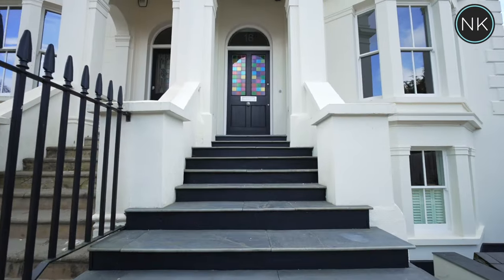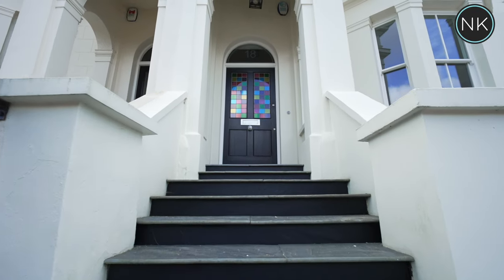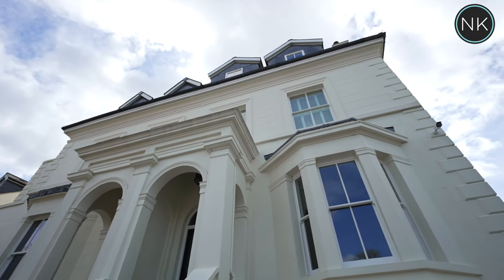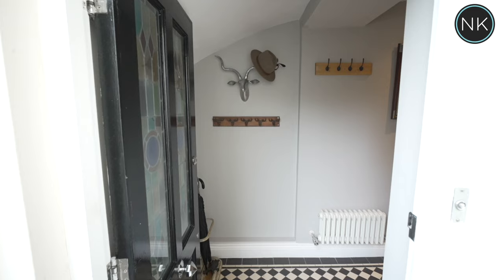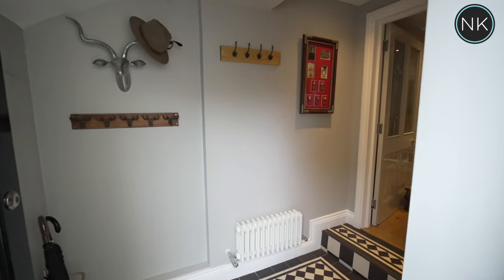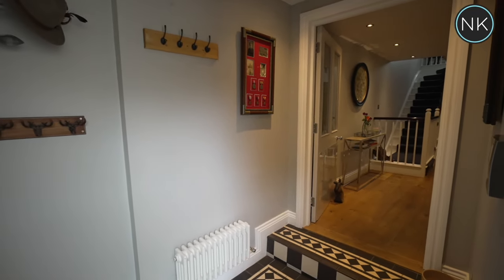As you approach, you will see that this has a grand entrance stairway. The stunning architecture surrounds you from every angle, even before you've crossed the threshold. An inner hallway welcomes us in with the monochrome tiled floor and a great storage cupboard and space for all your wellies and brollies too.